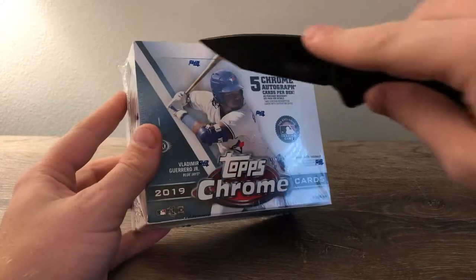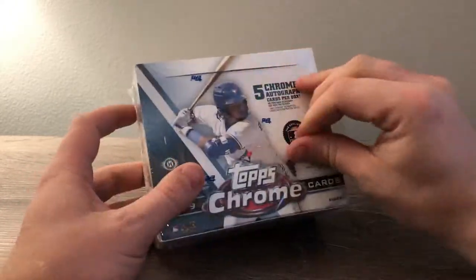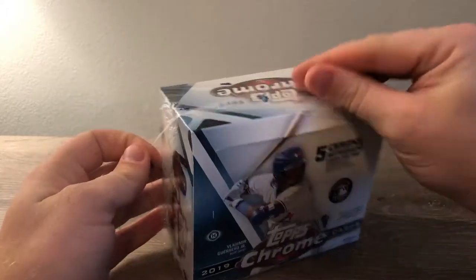See if we can get a big hit, find a worthwhile card in there. Find something good to add to our collection today.